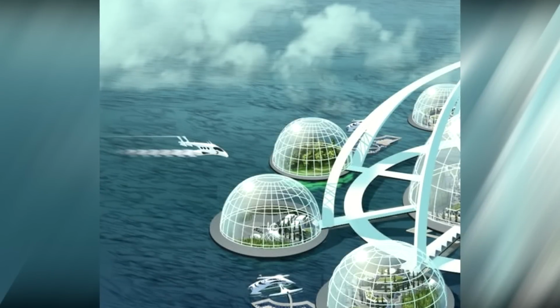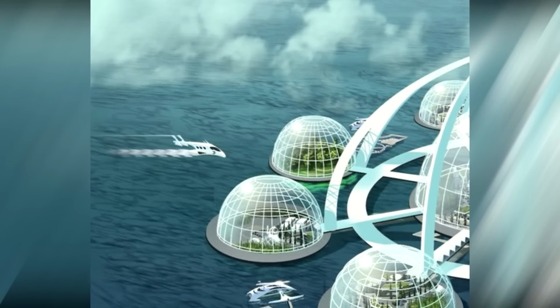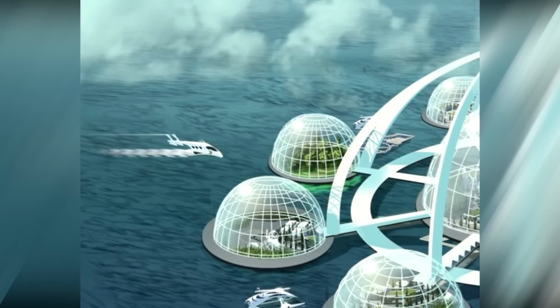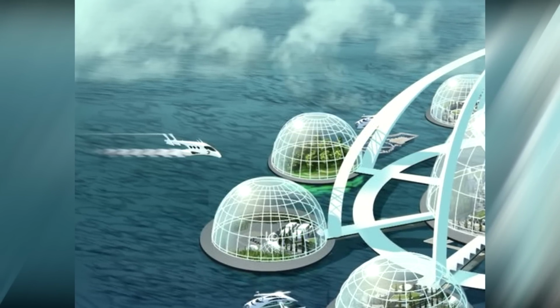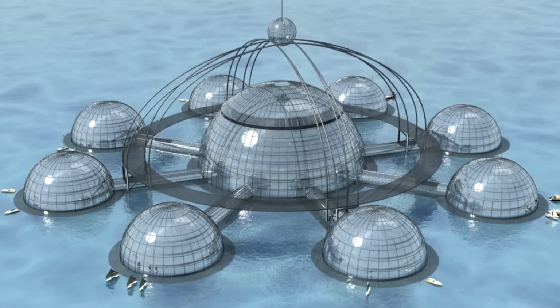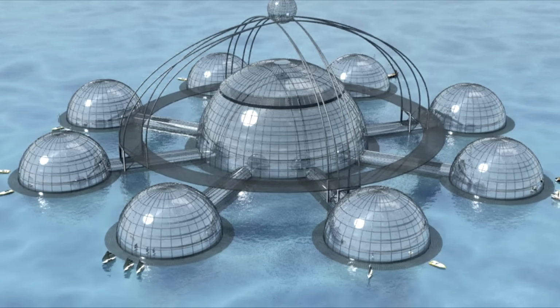The centermost dome monitors life support operations. Other living beings, that is, humans, animals, and plants, would live and interact in the surrounding 8 domes. But what makes the sub-biosphere disaster-proof? Well, for starters, it's underwater. That already rules out the possibility of the structure being destroyed by floods, hurricanes, tornadoes, fires, earthquakes, and more.